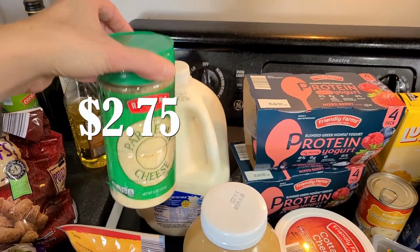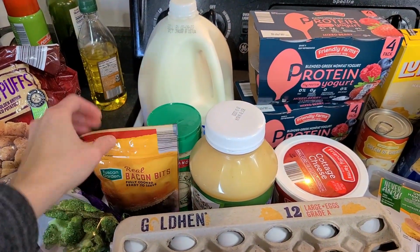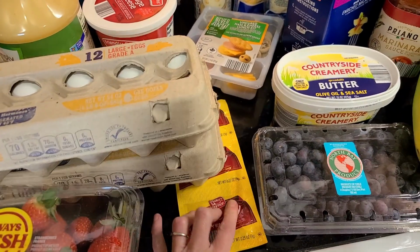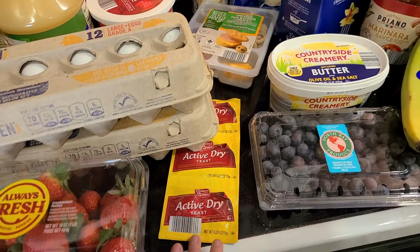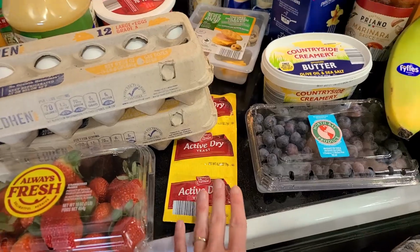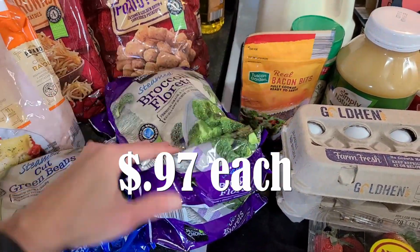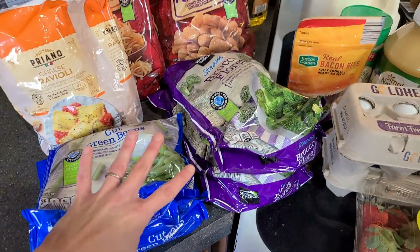Then a container of Parmesan cheese. Some bacon bits that's going on top of a casserole, and 2 dozen eggs. Eggs are still pretty expensive in my area. And I just got some packets of yeast. I was going to go to Meijer and buy a big jar, but right now it was just cheaper to buy this, and then I'll just go to Meijer later and buy an actual jar of it. And then frozen items, I got 2 bags of frozen broccoli and 2 bags of frozen green beans.